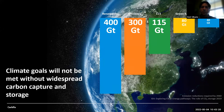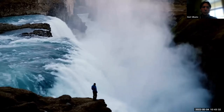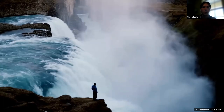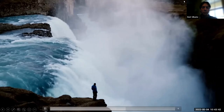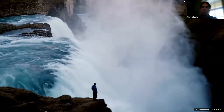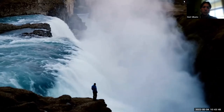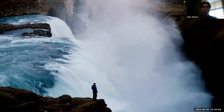But then third and second, and definitely not a small portion of the pie, is carbon capture and storage at 115 gigatons. And just to give you an idea of what a gigaton is, because not many people would really be able to visualize what a gigaton of carbon dioxide is, this is the Gullfoss waterfall in Iceland. If you could imagine being that guy in the blue jacket standing there, this amount of water would have to be pumped into the ground as CO2 continuously until 2060 for us to pump down 115 gigatons.